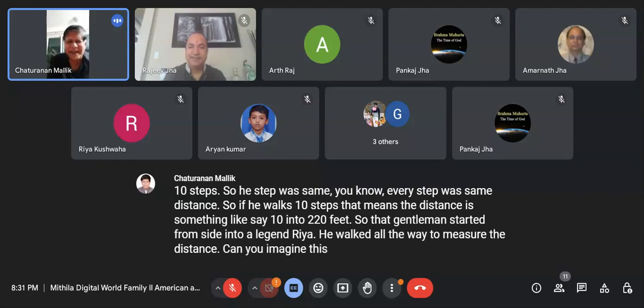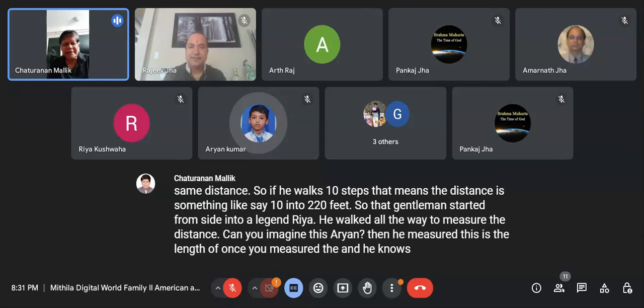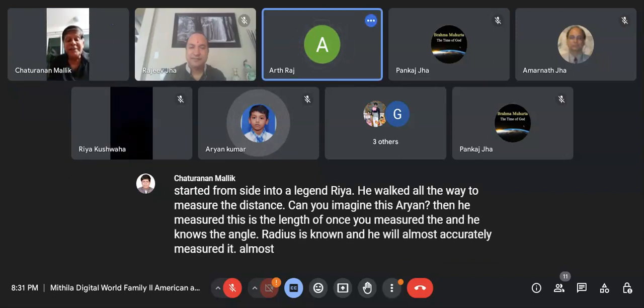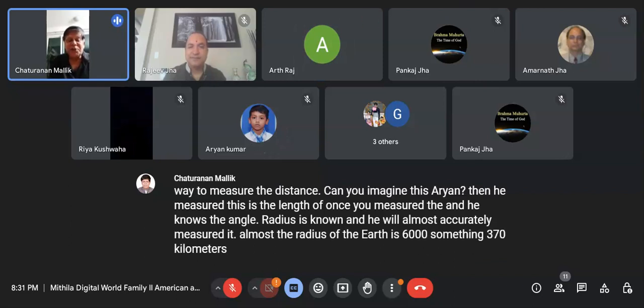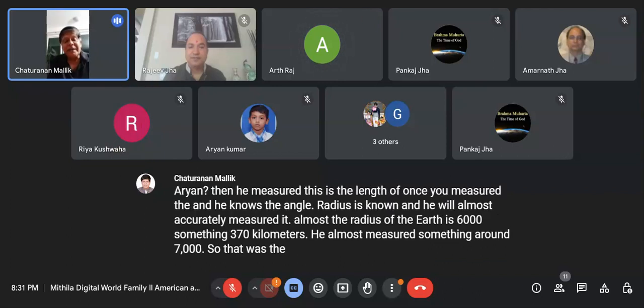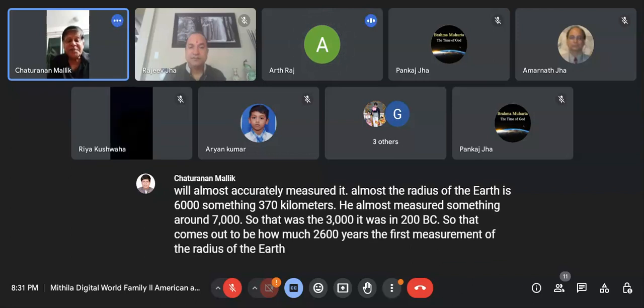Can you imagine this, Aryan? Then he measured the length of the arc. Once he measured the length and he knew the angle, the radius was known, and he measured it almost accurately. The radius of the earth is 6,000 something, 370 kilometers. He measured something around 7,000. That was in 200 BC. So that comes out to be how much? 2600 years. The first measurement of the radius of the Earth was made.